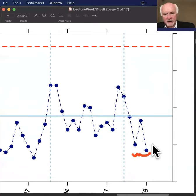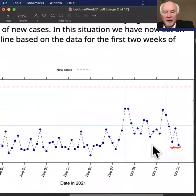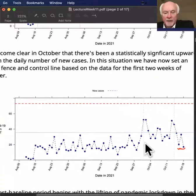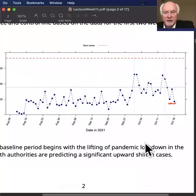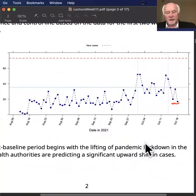So what will be interesting to see is whether we get a significant shift upwards as the health authorities are predicting. We'll just keep tracking it and see what happens there. Now, as I've said a few times in class, the thing to remember when you're looking at this is you always have to be thinking against the background of what kind of process are you tracking with the run chart. And what we're tracking is a pandemic. And the nature of pandemics is, left unchecked, they grow exponentially.